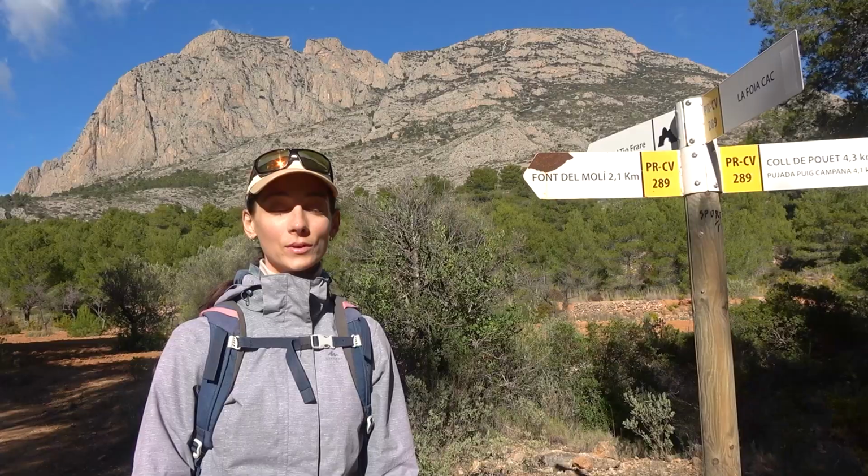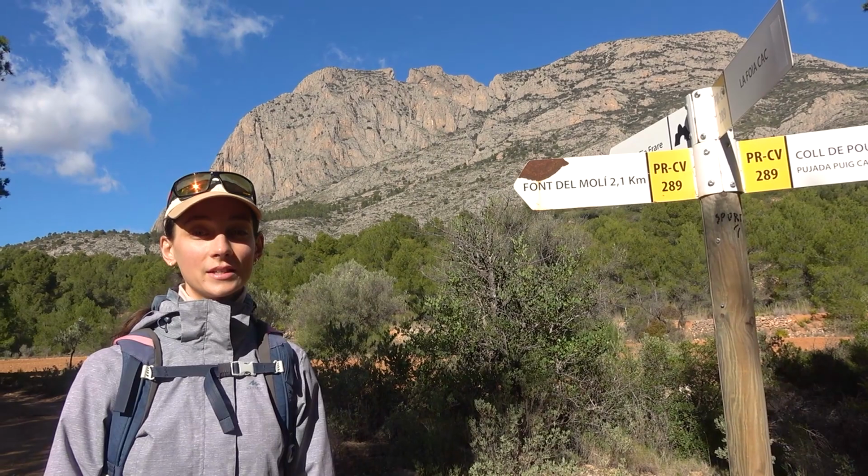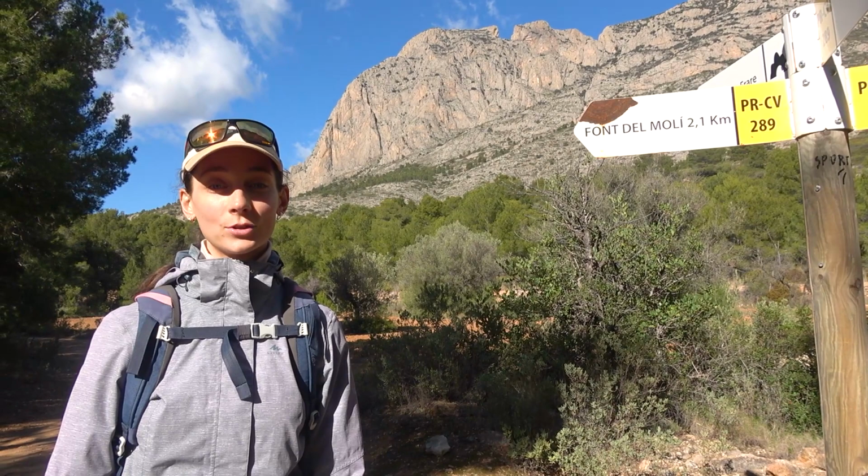Now we go to La Foya del Cap, which is a small plateau about 500 meters high. And from this moment on, the path will continue to ascend. I think it's the steepest and most difficult part right now. But for now, it's been going a little bit flat, so it's been a nice varied terrain.